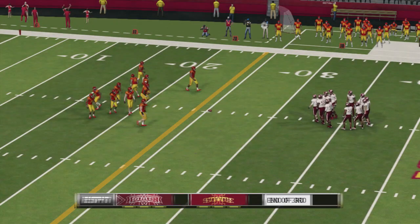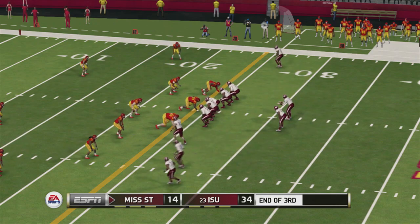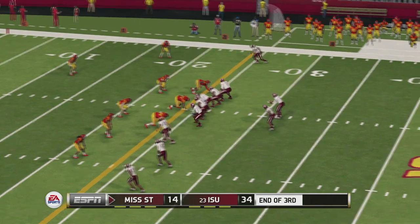Back in this very pivotal fourth quarter. Larry, Larry. Mike 34.